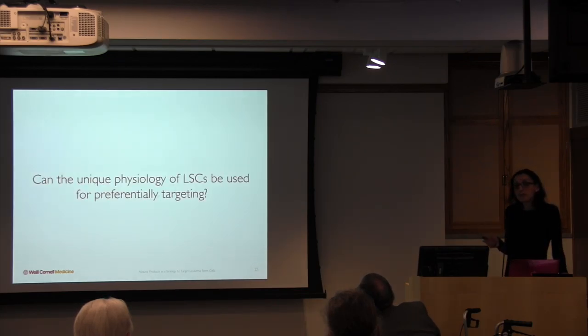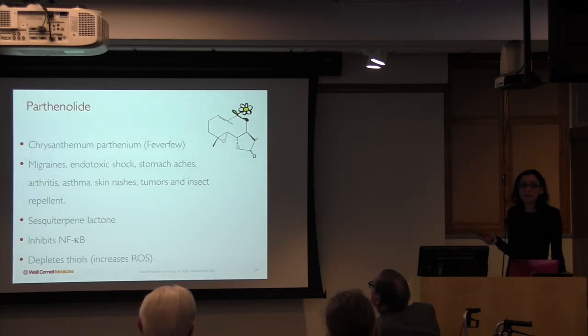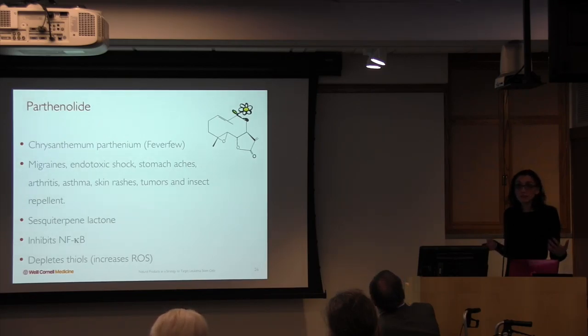So that led us to hypothesize, can we use this unique characteristic to eliminate leukemia stem cells? Can we target NF-kappa B to selectively eliminate leukemia stem cells without harming normal hematopoietic stem cells? To do this, we turned to plants. We used a compound called parthenolide, which is derived from a plant known as feverfew. It's called feverfew because it has been used for many years to decrease fevers, as its name says.